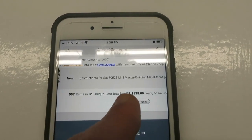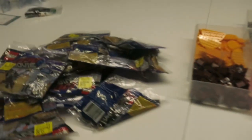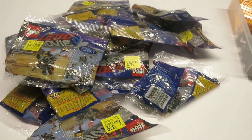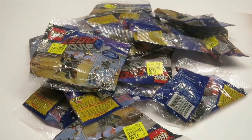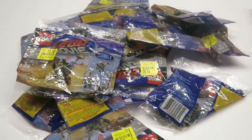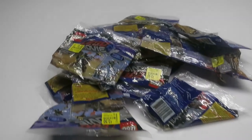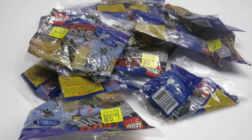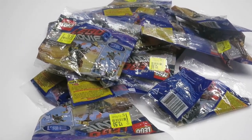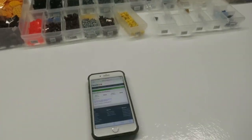Almost 1,000 items added, 138, and I got these with 180 some minifigs. This was all thrown in there. I had no idea there was 21. I thought there was maybe 5 or 6, but I just saw a little small pile. And yeah, so I literally got these for 50 cents each if I'm counting it as a minifig for what I paid for all the minifigures in that lot. So it's a great find for that. So that has been added.